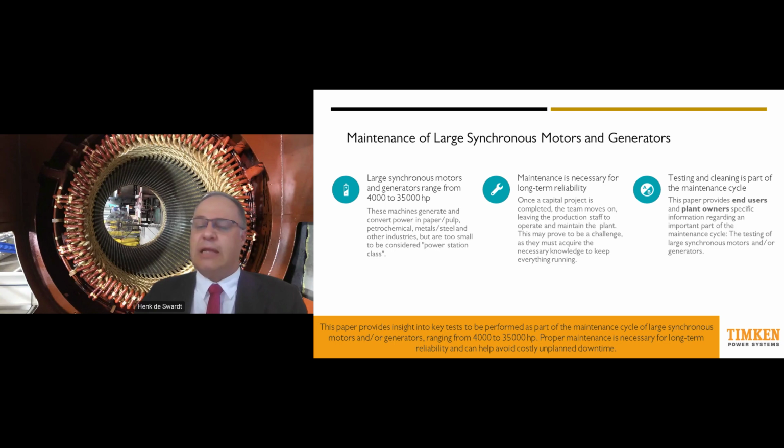Investigating the cost of planned maintenance versus unplanned costly downtime, the plant will probably come to the same conclusion as many publications, that unplanned downtime costs far exceed planned maintenance costs. However, poorly structured maintenance can waste costly additional time and unnecessary maintenance.